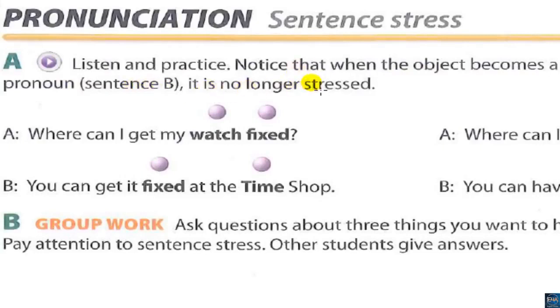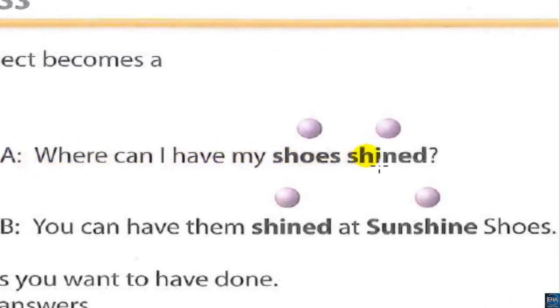What's stress? Stress makes the sound longer, louder, and higher. So example, where can I get my watch fixed? So here we stress watch, noun, and fixed, the verb, as PP, past participle. You can get it fixed at the time shop. So stress here the PP, fixed, and the noun, time. We said we stress number one, nouns, and then we stress action verbs, not helping verbs. Verbs such as run, jump, adjectives, but we don't stress pronouns like it or them. Where can I have my shoes shined? You can have them shined at sunshine shoes.